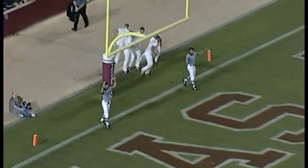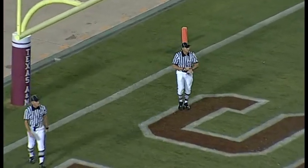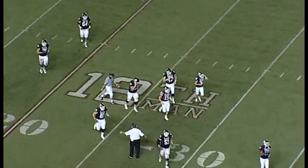And it just, I mean, yeah, okay. I had to make sure myself. It just got in the left upright. I didn't want to call it wrong. The two officials looked at each other to make sure they agreed on it. But, I mean, it got into the left upright by about an inch. So it was a good first field goal of the night by either team, and it goes to the Aggies.